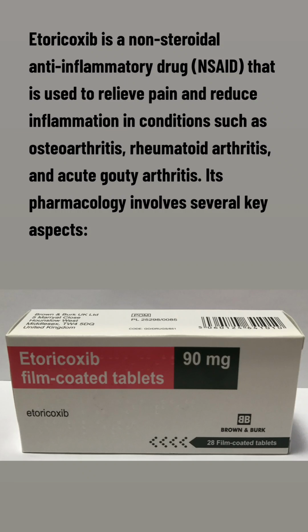Etoricoxib is a non-steroidal anti-inflammatory drug (NSAID) that is used to relieve pain and reduce inflammation in conditions such as osteoarthritis, rheumatoid arthritis, and acute gouty arthritis. Its pharmacology involves several key aspects.